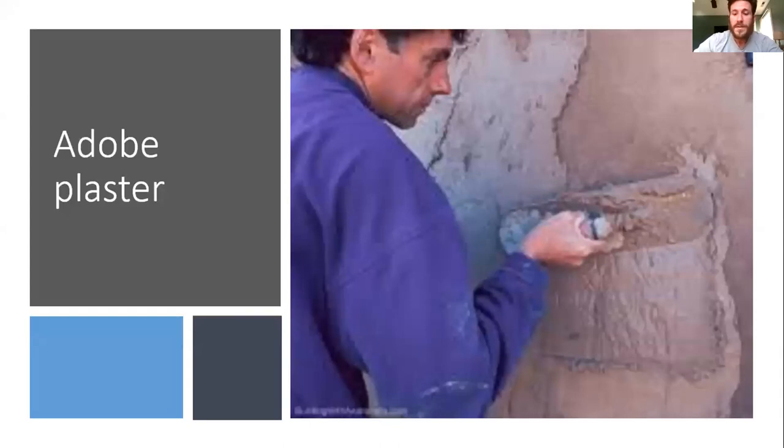Another noteworthy thing about adobe is that the mortar to put the bricks together and the interior and exterior plaster finish is made from the very same mud that makes the adobe bricks. In the case of the mortar, even today, people still use mud mortar, because cement mortar would be too hard. You don't want your mortar to be stronger than your bricks.